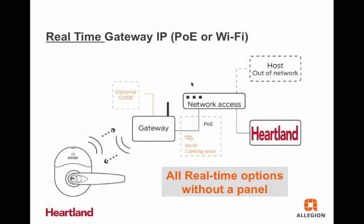The next way will be the same gateway, so the same communication from the lock to the gateway, which will be BLE communication. But then the gateway will be PoE, power over Ethernet, into your existing network. So what this solution does, very similar to the previous slide, but no need for the panel infrastructure. So this solution would be communicating up to the Heartland software through the gateway with direct communication, again, with real-time communication. The initial release of this is, as you see there, PoE. We will also have a future release where instead of PoE, that gateway could be powered and then just communicate via Wi-Fi.